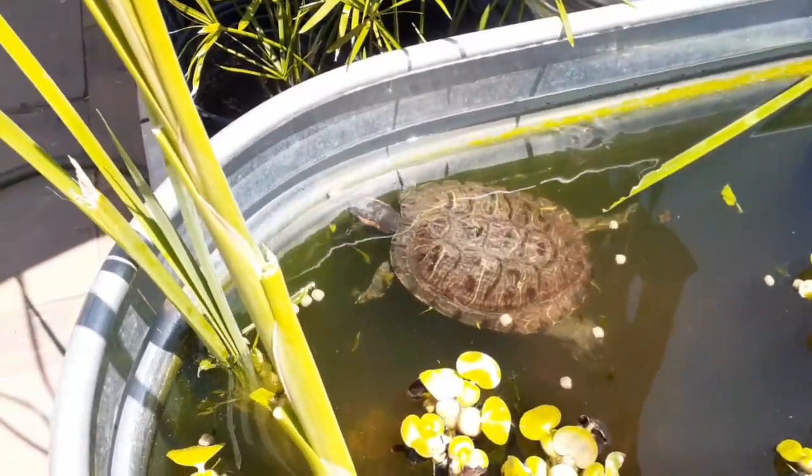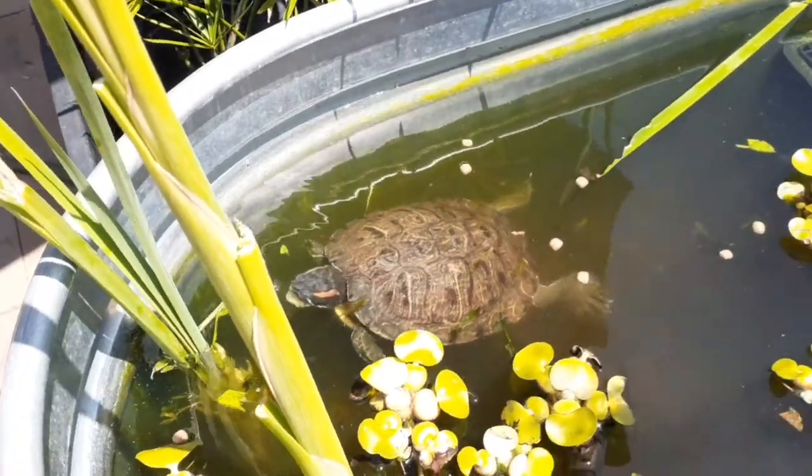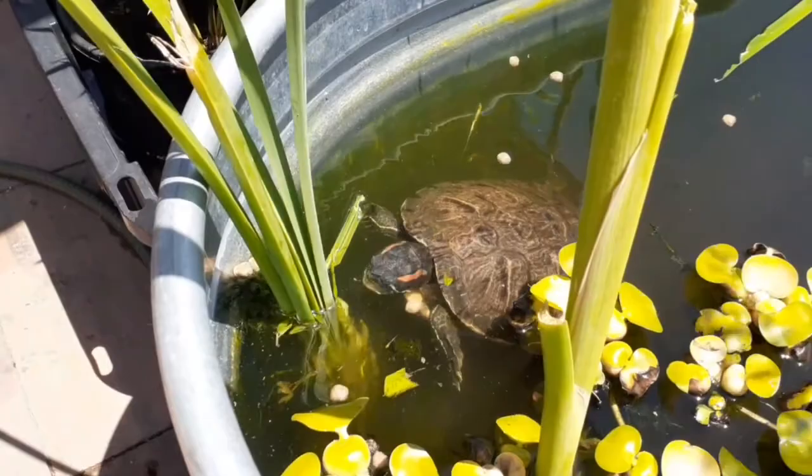Now back to the turtle. She's been eating very well. I had to feed her before I went to the pet store and grabbed something for her pond. So enjoy her munching on some pellets while I run to the pet store and grab it real quick.